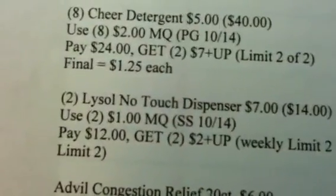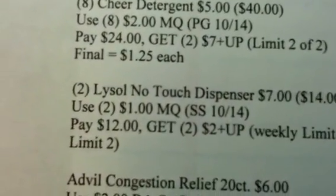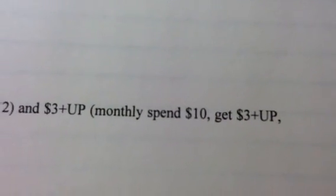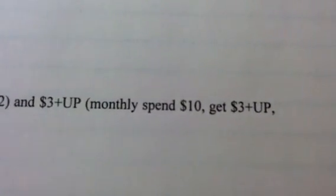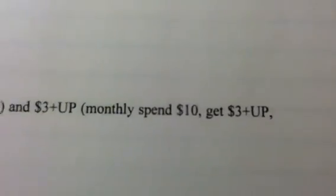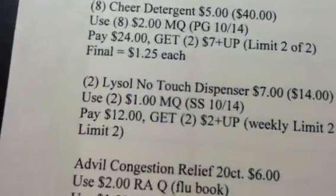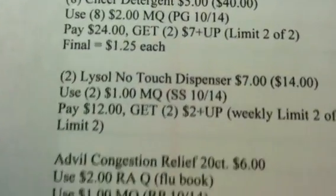I'm a little concerned about the Lysol because I'm not sure which dispenser is covered under the monthly. I don't know if it's the kitchen dispenser or if it's the hand soap dispenser. So we're going to have to find out which one that covers. The monthly deal is spend 10, get a $3 plus up with a limit of 2. So we'll have to see how that works out.